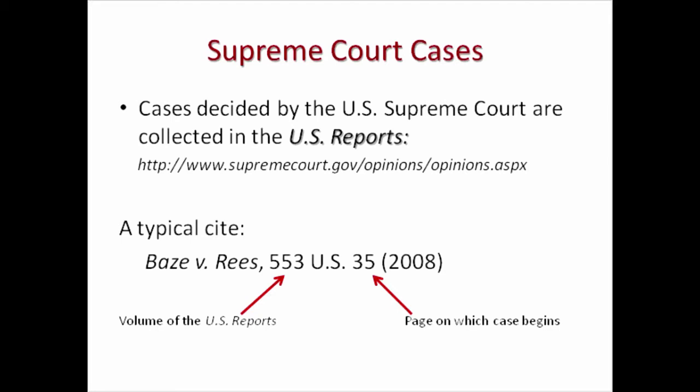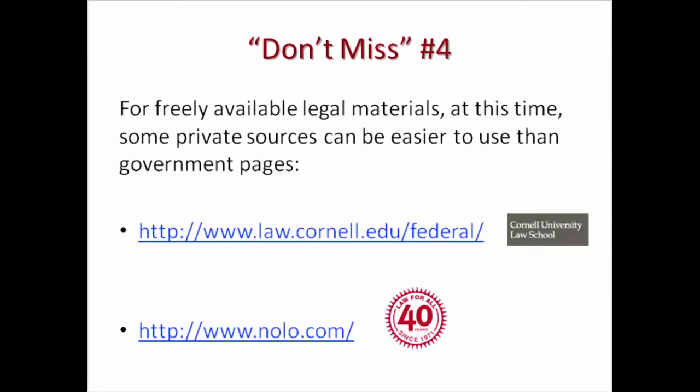Here we see a typical cite to a Supreme Court opinion. It's read as Bayes v. Reese. It's volume 553 of the U.S. Reports, and the case starts on page 35.